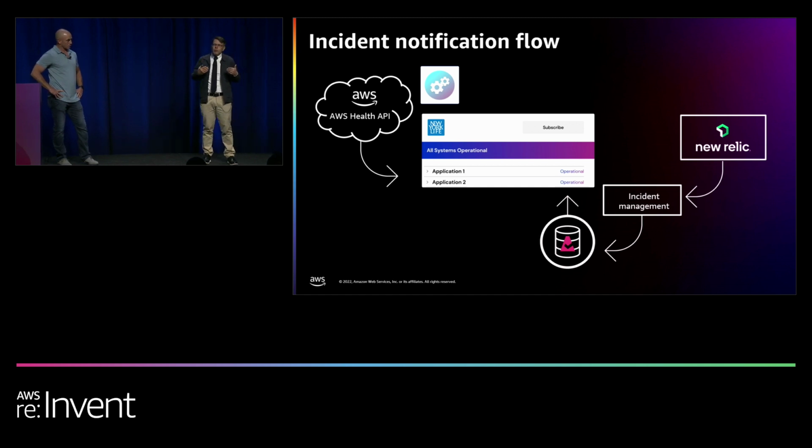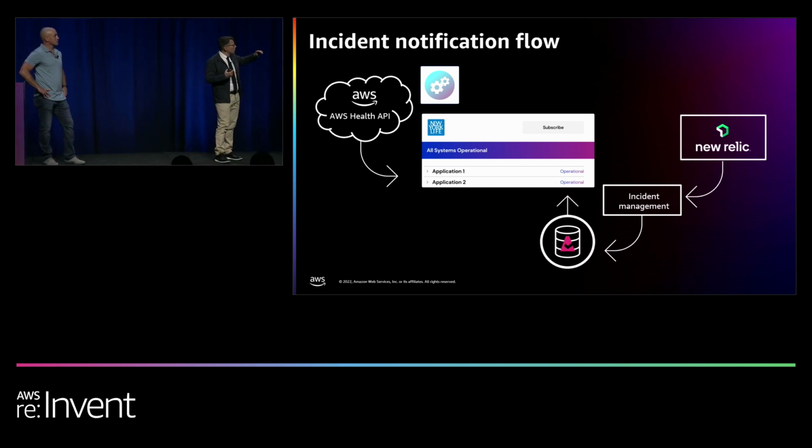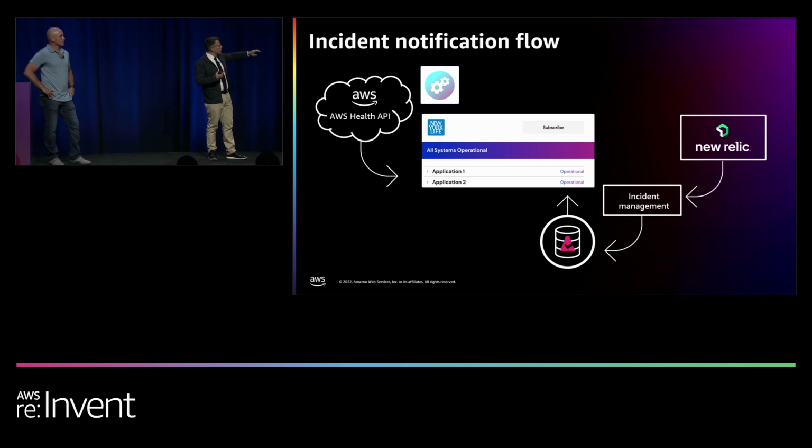So how do we communicate to the outer world? Don't worry about it. Yes, there is an outage. Yes, we're working on it. This is what's happening, and this is the impact to our business. And the way that we do this is, we consume two data sources.